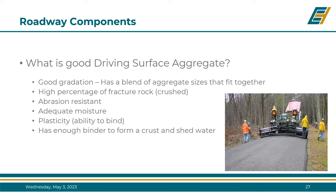We want abrasion resistant material. Abrasion resistant basically just means we want strong material that's not going to deteriorate under the traffic loading. There's a test called the LA abrasion test that agencies use to determine if they have good strong rock.